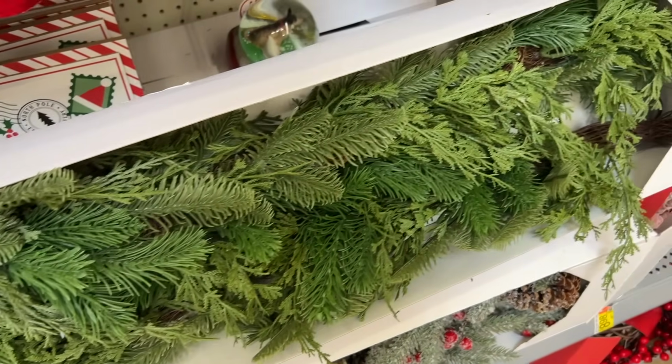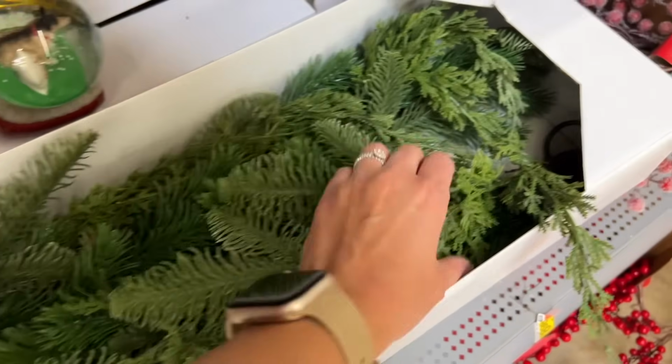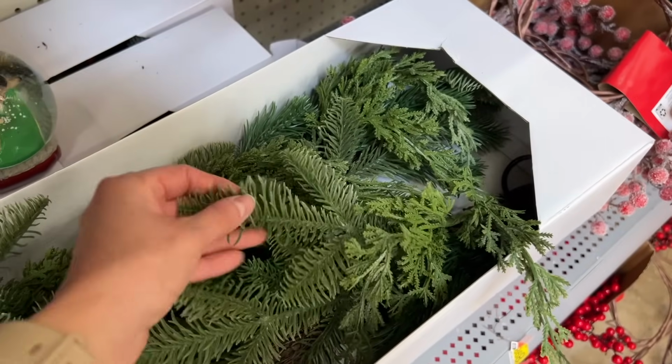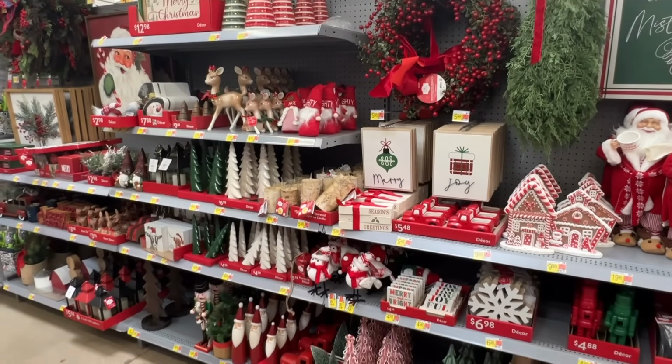And this garland is also a must-have. I purchased this last year and they actually revamped it a little bit. I actually like it better this year. Again, a nice affordable price. This is definitely going to be another item that is going to sell out. So if you do like it, definitely jump on it now.